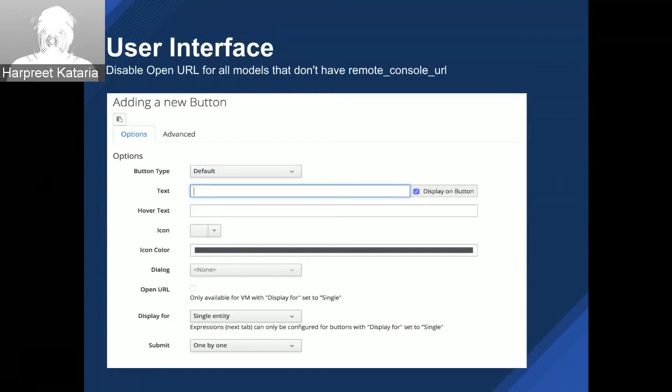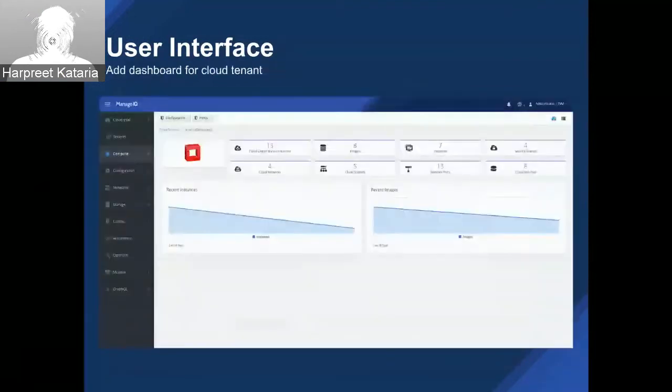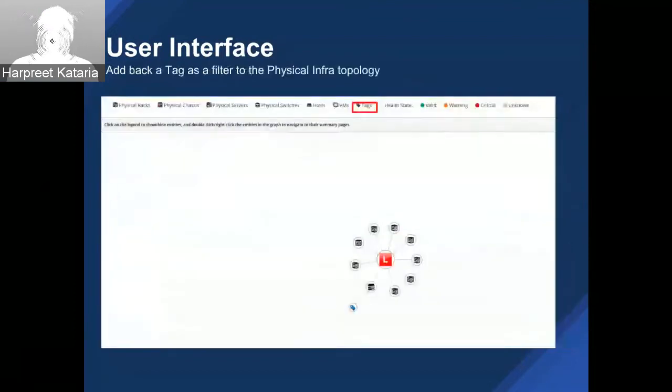On this screenshot, you can see the open URL checkbox disabled for a custom button for a data store, and a note has been added under the checkbox to indicate that. Next slide, please. That's the new dashboard view for the cloud tenant. Next slide. That's the physical infrastructure topology screen that shows tags now. Next slide, please.